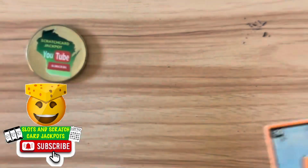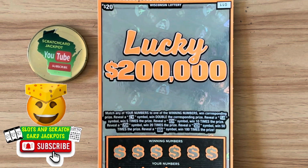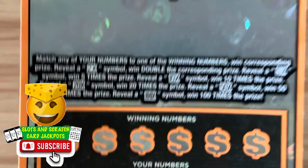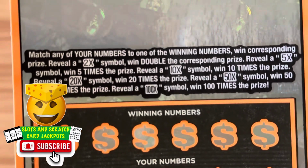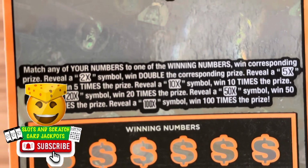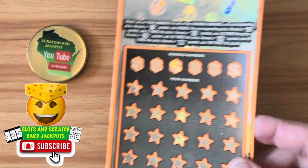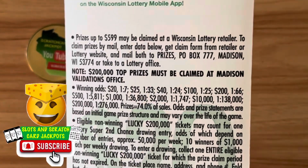And we still have Lucky 200. This is ticket number 11. You all know this right here. Times 2, times 5, times 10, times 20, times 50, and we're going to hit the times 100 on this ticket here. Ticket number 11. You see the odds on here.